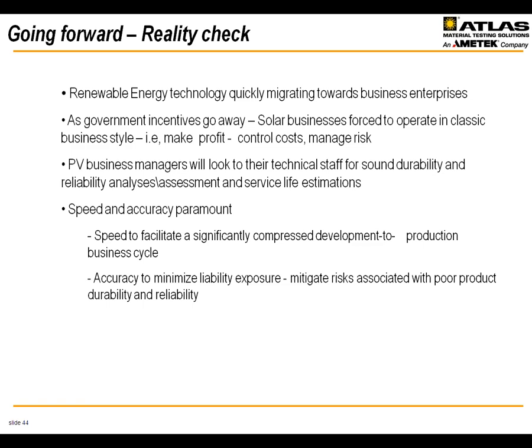PV business managers are going to be looking to their technical staff for sound durability and reliability analyses and assessment of service life estimations to estimate warranty exposure and so forth. When they do that, they're looking to you for speed and accuracy. Speed to facilitate the fast business cycles, and accuracy, of course, to minimize any sort of liability exposures so that they can mitigate risks associated with the poor product quality that I talked about at the beginning of this talk.